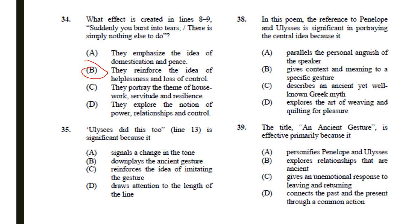signals a change in tone. Okay, we can see that. Downplays the ancient gesture. No. Reinforces the idea of imitating the gesture. No. This is not an actual gesture, you know. They're actually talking about how the man left, just like how somebody else left, right? Draws the attention to the length of the line. That's a stupid answer. A change in tone. We can see a change in tone there in line 13. So we go on, forget about numbering.